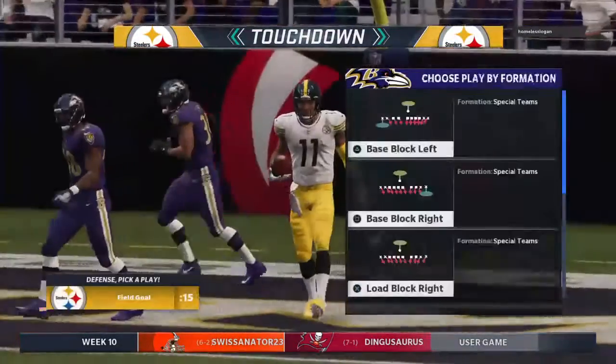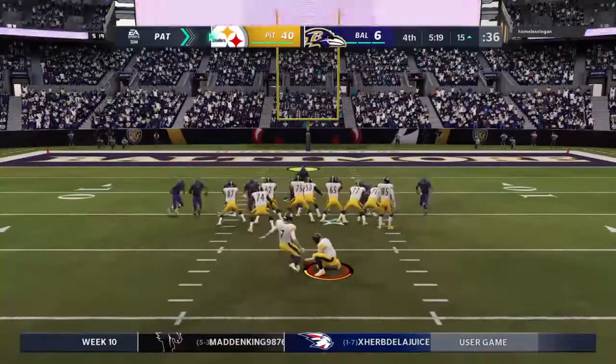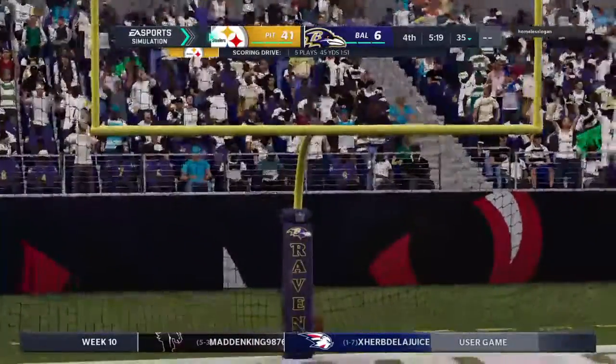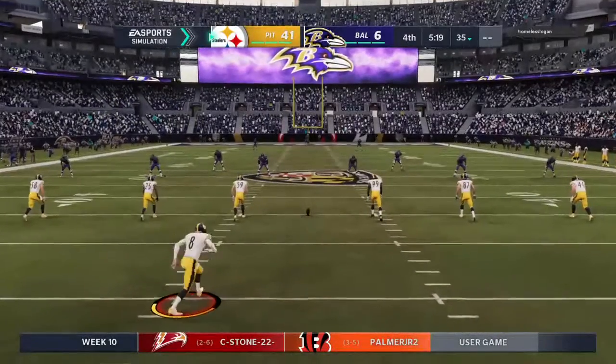Touchdown, Steelers. Complete to number 11, Chase Claypool. His 3rd touchdown of the game, his 8th on the year. And this Steelers offense is running away with this one. Extra point up and good by Catanzaro. And that will extend this big lead.